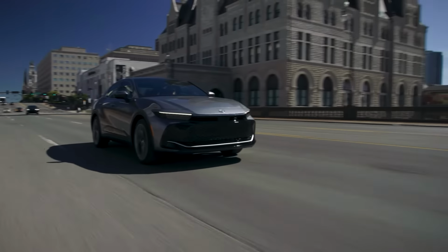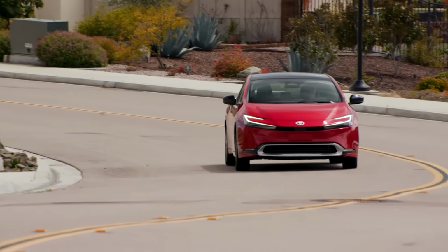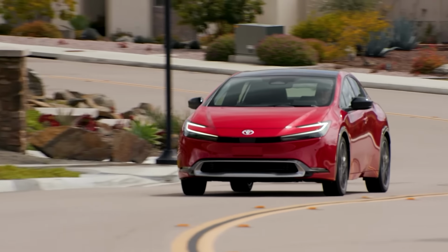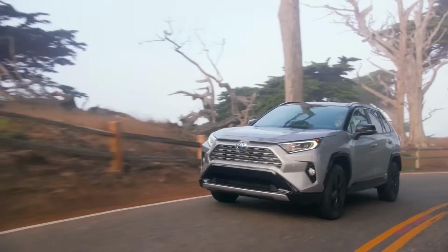Now, of course, not everything is perfect with Toyota hybrids either. One downside to them is that the eCVT performance is not really the best. They do give you a consistent drone during hard acceleration, which amplifies the gravelly feel of Toyota's four-cylinder engines.